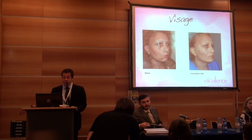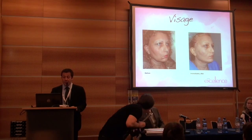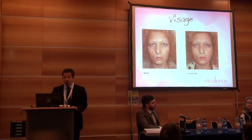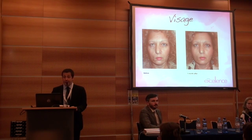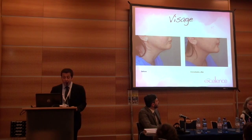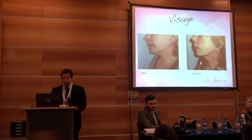This is a picture before and after the treatment. This patient had a paralysis of the right facial nerve, and we treat just the right side, just to give her a symmetry. This is another patient. We work in the neck and in the lower part of the face to give more definition to the mandibular area.